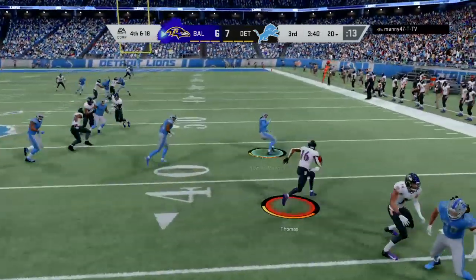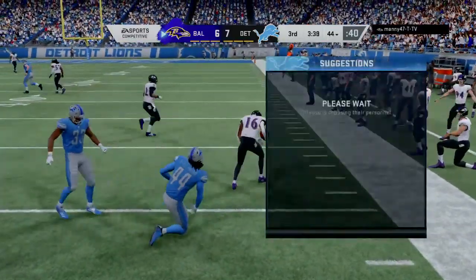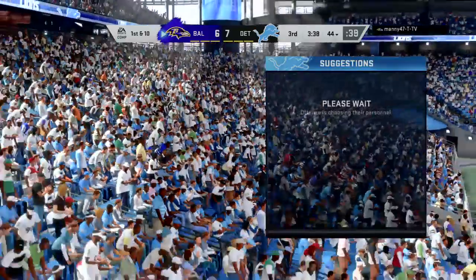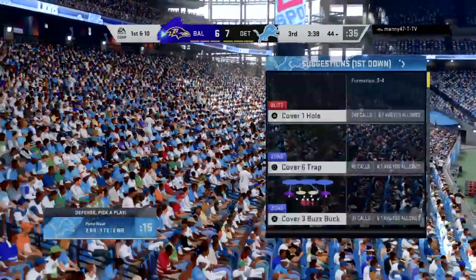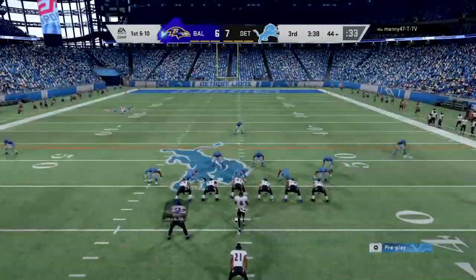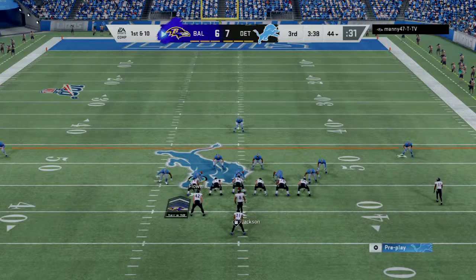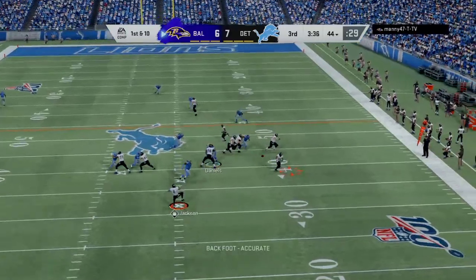Returnable for Thomas. A very good return that time. 18 yards, and possession will switch hands. 1st and 10. The Raven offense set at the line for this next drive. Their defense has done the job. Now it's the offense's turn as they've got it 1st and 10.